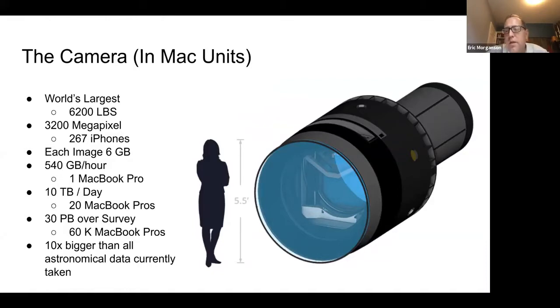Of course, we're not literally saving the data on MacBooks. You may have noticed that I work at a supercomputing institute. There are several big computing institutes that are going to be in charge of managing all this data. But all this data will be about 10 times bigger than all the astronomical data currently available.